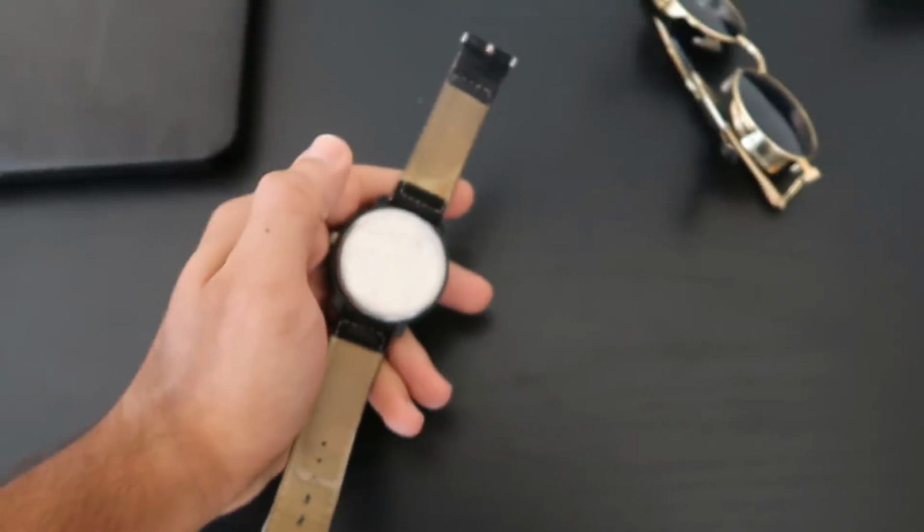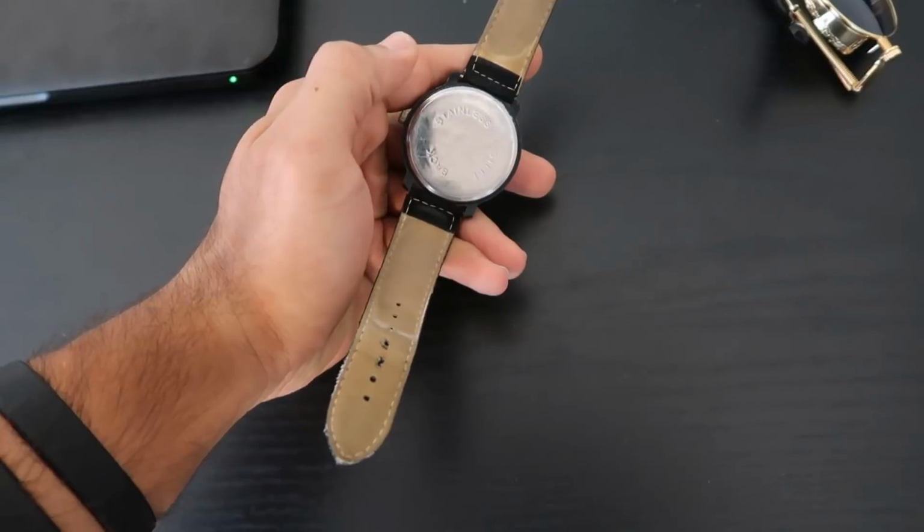So yeah, I think these are a really badass type of style, and it's something that I've been wearing myself for more than 2 years. And usually I notice what I wear, my friends also start wearing. So this is the direction I want to go in for the sunglasses aspect of it. But the watches are still going to be the primary thing.